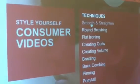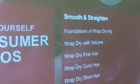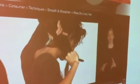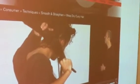In that consumer side, we have a full library of content. For example, say she has curly hair and she wants to wrap dry it smooth. The opposite of what I did, where I show you how to do it by doing it, on this side of the track is the consumer doing it on herself. One thing that happens is sometimes there's a big disconnect with a consumer learning how to do it from the professional side. So here's a consumer doing it from the consumer side, and I'm speaking to what she's doing successfully and unsuccessfully. This entire program has a membership.